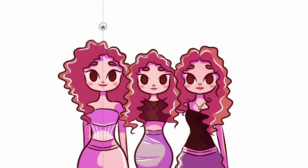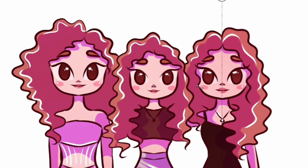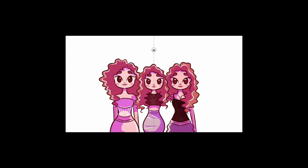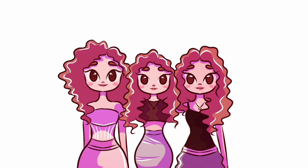I also added highlights on their actual clothing, which I think looked really cute. This is also how I tried to fix the way Ellie's top looked, because it looked as if the top was the same color as her skin, and I think that's a bit of a problem. So I decided to make it a corset top, I guess, by adding these little lines. I don't know if it really did anything, but it makes me feel better, okay?